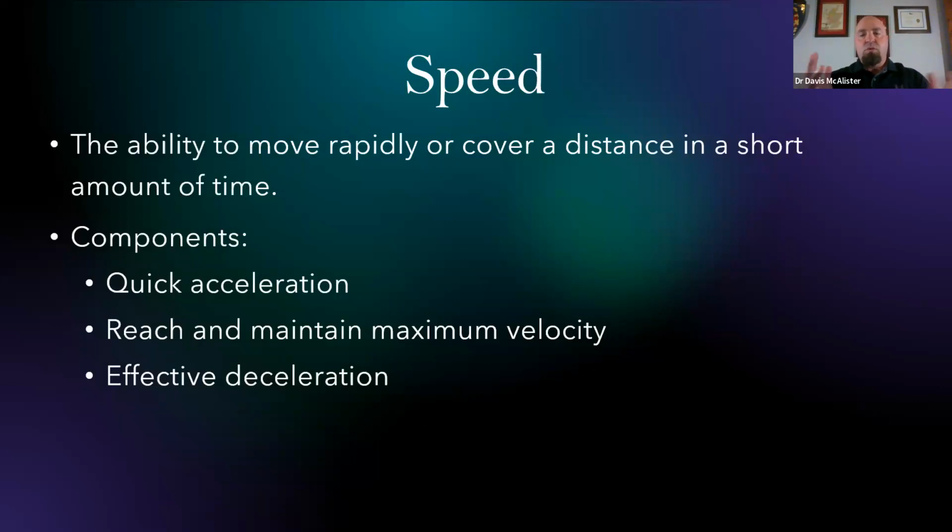So just so that we're all on the same page, a lot of times, especially with younger coaches, I hear them using speed and agility as the same term. They think it's the same thing, and it's really not. So speed is just the ability to cover a distance in a short amount of time, and it's broken up into three components.